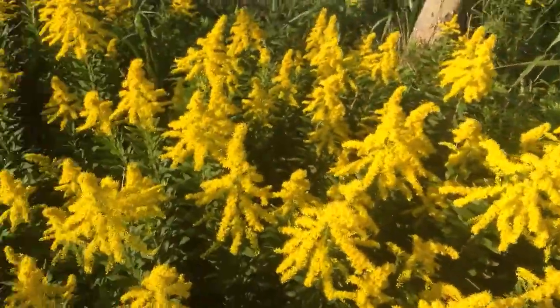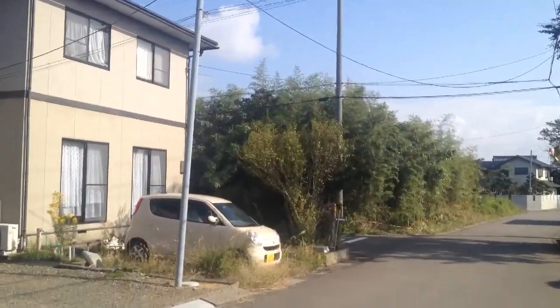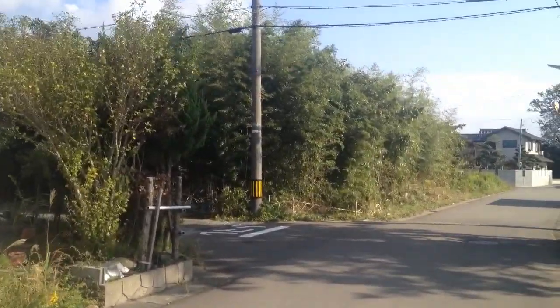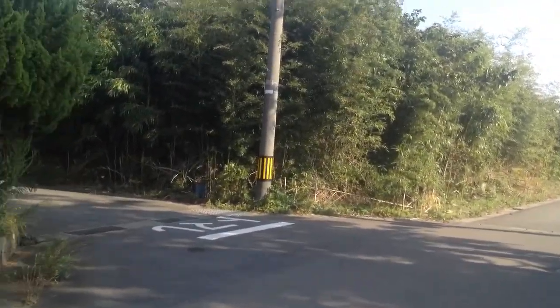Taking advantage of this goldenrod, which is an invasive species here from the United States. There's this big empty patch of land here, which is just so overgrown, which makes a perfect place for akebi, for me to seed this area here.